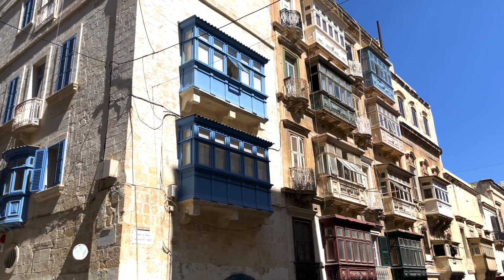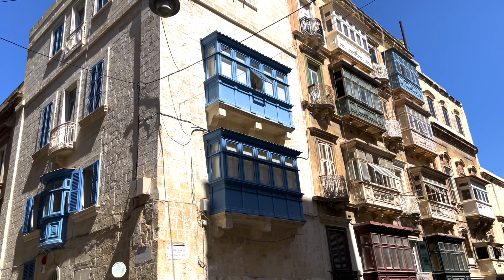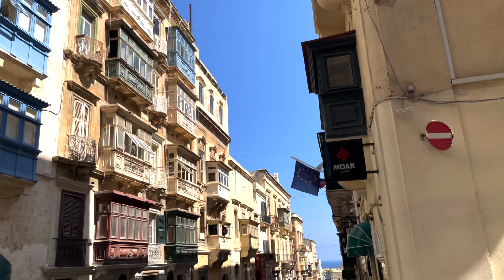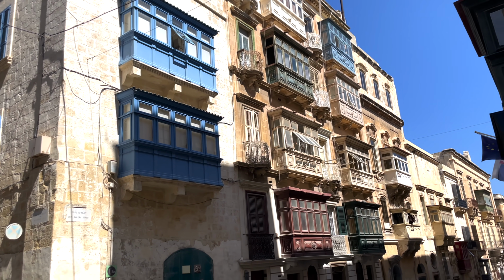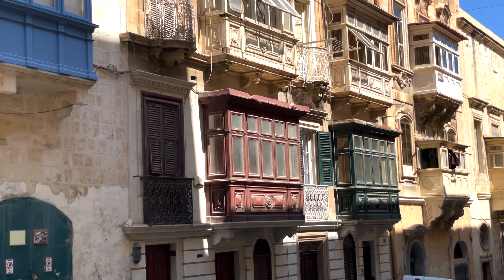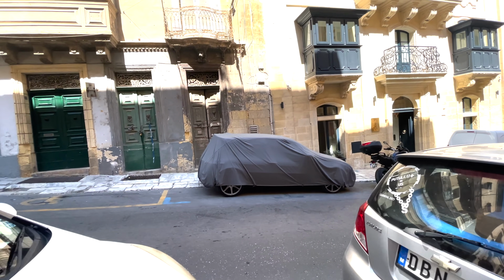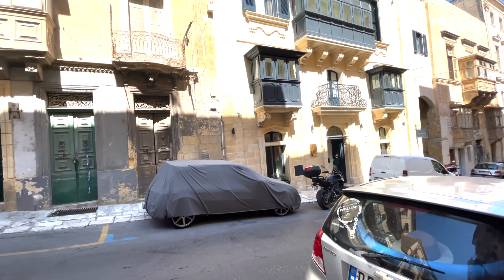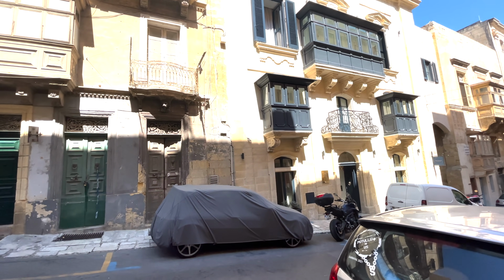The thing that I'm finding most fascinating about walking around here is how unique and colorful and cool and kind of old looking these balcony windows are. They look crazy. Super dope. No matter where you go, they will have some film photographer vibes. Nice little covered car, bro. What more can you ask for? Honestly.